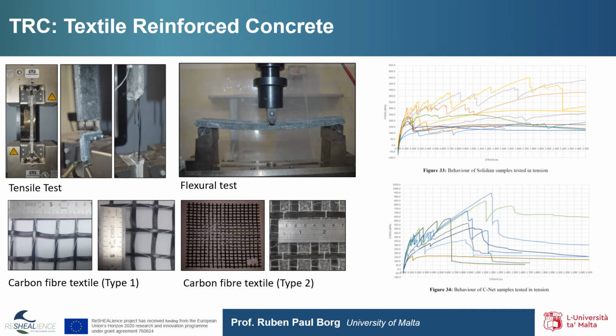An additional study was conducted at the University of Malta for the development of a textile reinforced concrete and its detailed assessment, in particular with respect to the tensile and flexural properties of the textile reinforced concrete. In the study, 2 different types of carbon fiber textile were examined in order also to identify the best solution to be considered for the water tower structure. The results obtained indicated a high performance with respect to both tensile and flexural properties of all materials.